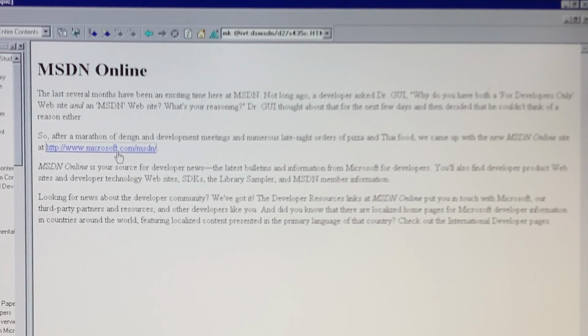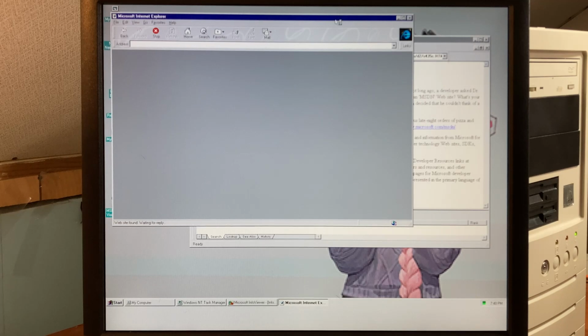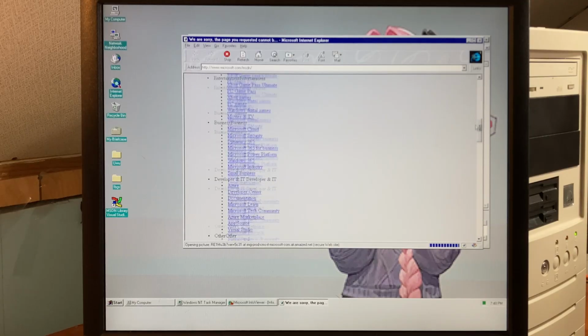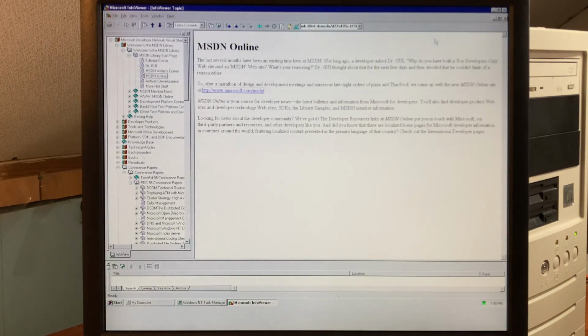www.microsoft.com/MSDN. We could actually try the hyperlink, but I don't think it's gonna work. Open in new window. Okay, that's better. Oh god, so this is what IE3 looks like. What's with the lines? I see CSS was never an option. Aw, dang it! That sucks. Well, you know, just Wayback Machine that if you want to see what's going on. Well, that's legitimately pretty cool. Magazine on a CD. Who knew?